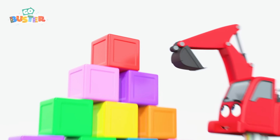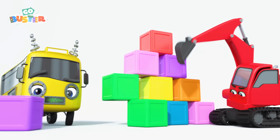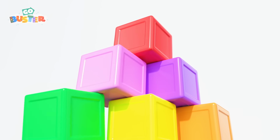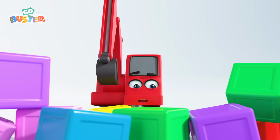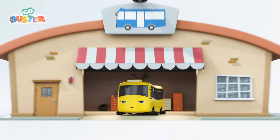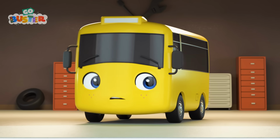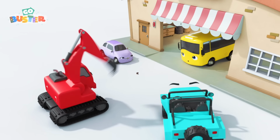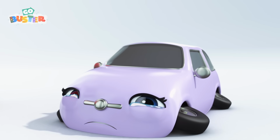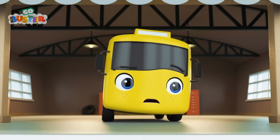Oh, poor Robin. Bad Robot Bus. Hey, Digger. He's having fun with his building block. Oh no, Robot Bus has come to join in. He's ruined Digger's pyramid of blocks. Robot Bus is causing chaos. Here's the real Buster the Bus. Waking from his nap. Oh dear, everyone is angry at you, Buster. They think Robot Bus was you. How can you prove that you didn't do all these mean things?